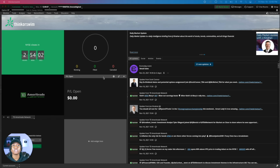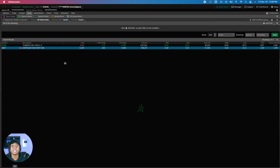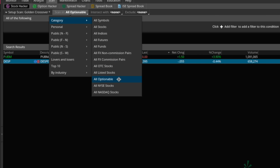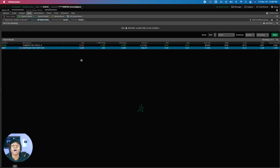First, when you have ThinkorSwim open, click up here to the scanner. Because we focus a lot on option trading, make sure that your scan is set to all optionable. This is only going to search for stocks that have options available. But if you're only looking for stocks, then just keep that set to all stocks. But for this, I'm just going to keep it on all optionable.